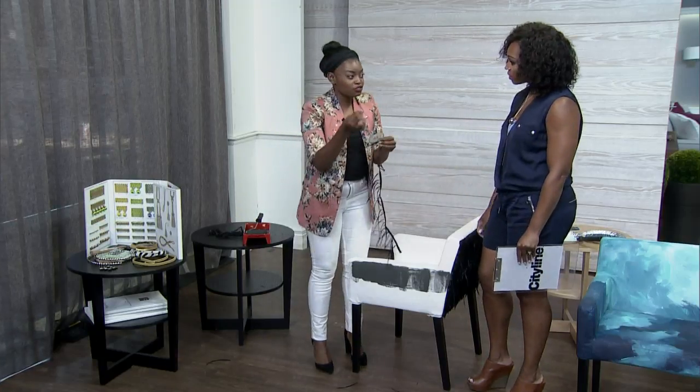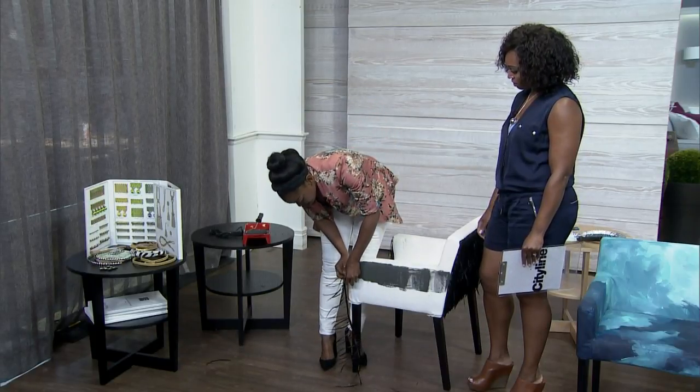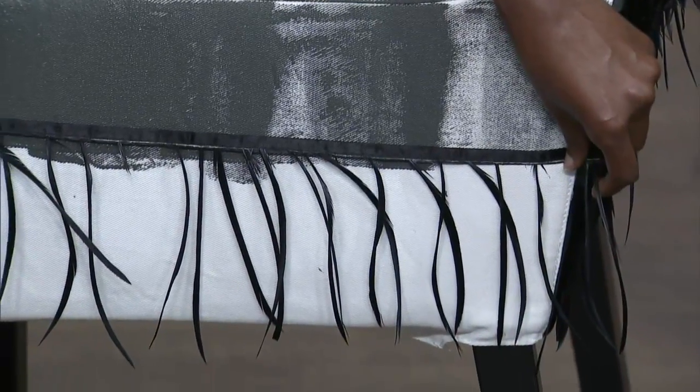I actually did this very simply. I didn't even glue gun it. I just took pins and pinned it to the side, pinned it across. I painted the top of the pin black, so you could always change it out. I didn't want to commit. It's hard for me to commit sometimes. Commitment issues too, okay.